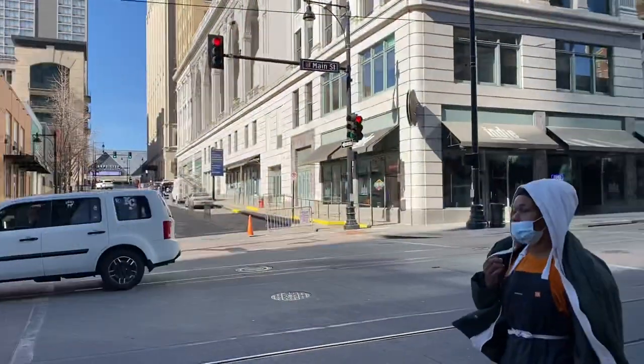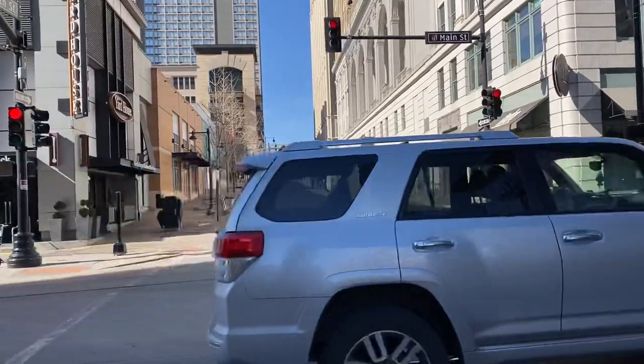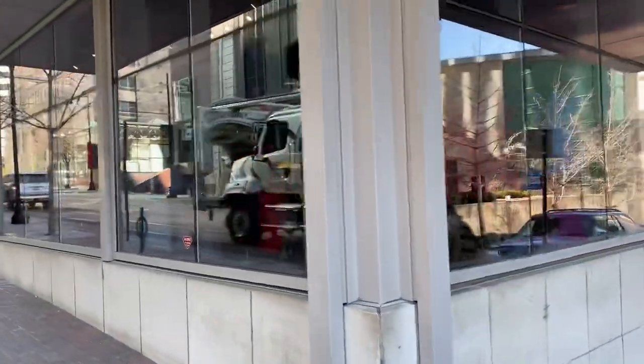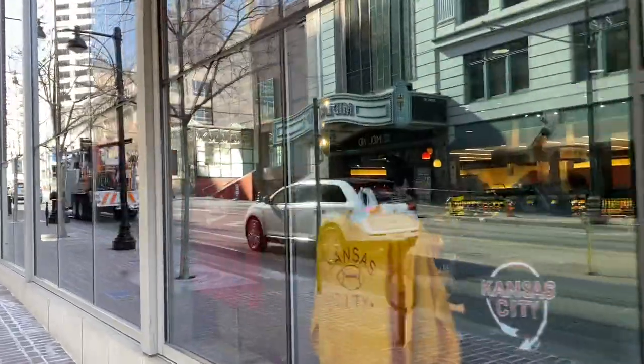All right, we actually got the convention center straight down there. See that triangle? We got Kansas City shirts, looks like souvenirs and stuff.